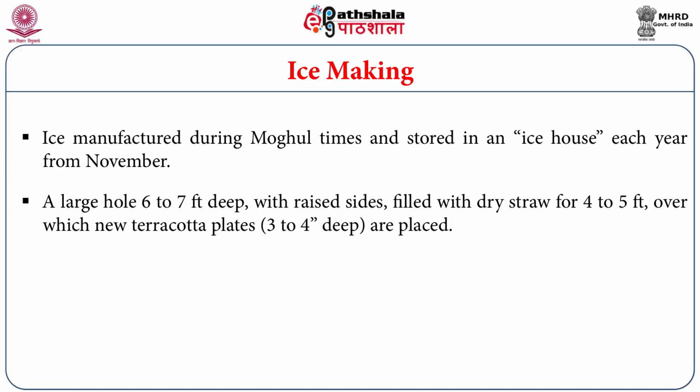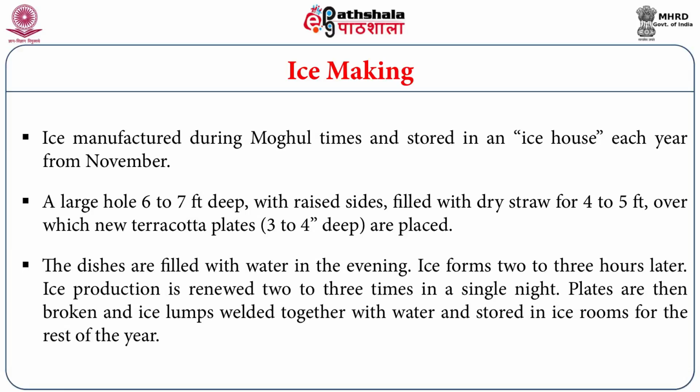sides, filled with dry straw for 4 to 5 feet, over which new terracotta plates are placed. The dishes are filled with water in the evening. Ice forms 2 to 3 hours later. The ice production is renewed 2 to 3 times in a single night. Plates are then broken and ice lumps welded together with water and stored in ice rooms for the rest of the year. This kind of traditional manufacture of ice is mentioned by travelers who visited India during the Mughal rule. This is an account of one such traveler datable to the late 18th century.